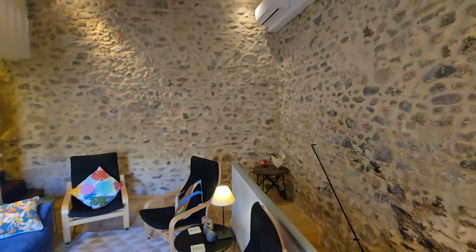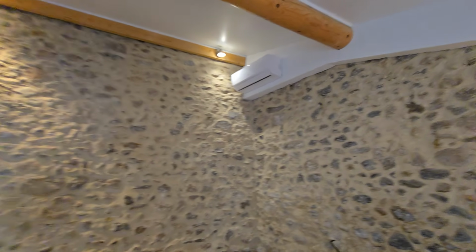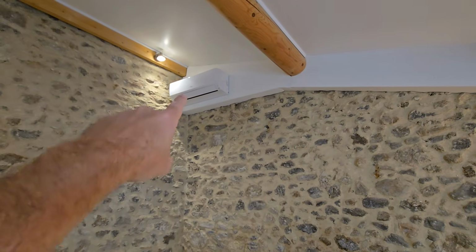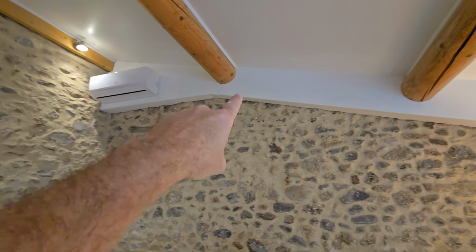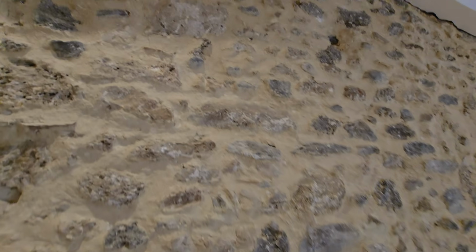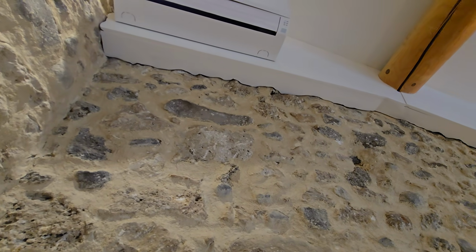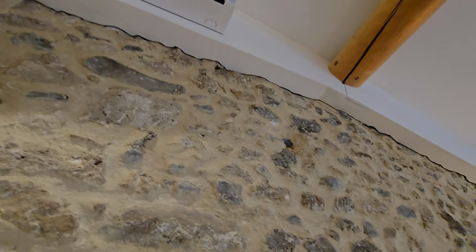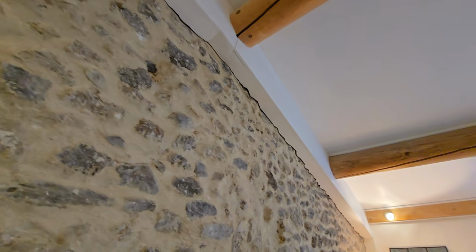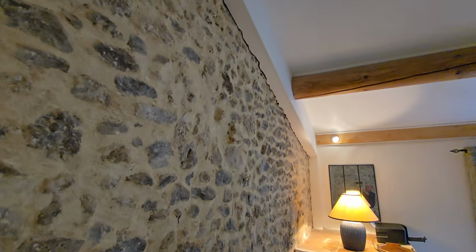And as a testament to the quality of this renovation of this house, if you look up here, you've got the air conditioning unit, and then all of the pipework associated with that has been boxed in. Nothing unusual about that. However, if we actually look closely, look what a beautiful job they've done in cutting the wood to follow the shape of the wall, rather than trying to fill that with some kind of mastic. I think that's fantastic.